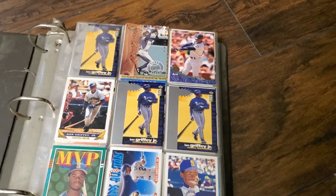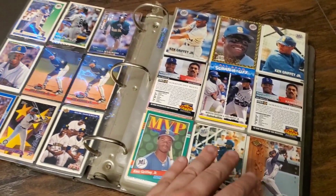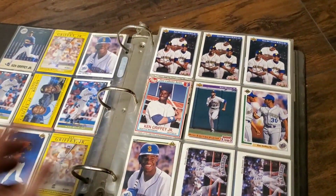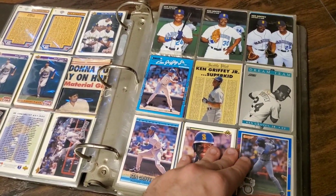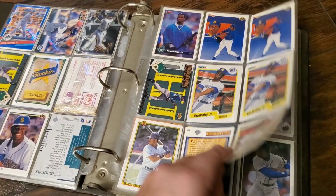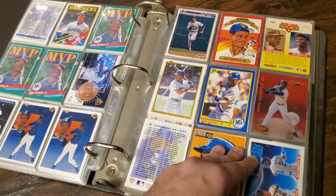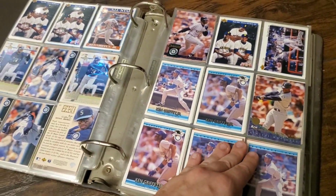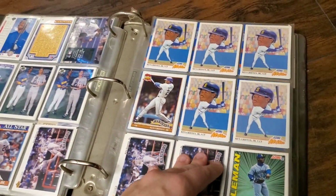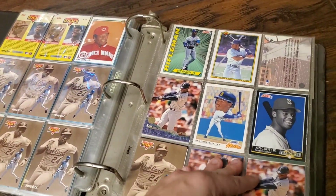So here we go. Mr. Ken Griffey Jr. is probably the card that's the most in this binder. It's Ken Griffey, Frank Thomas, and Mike Piazza. Just Griffies on top of Griffies. That's a pretty cool one. It's upside down now. This is a pretty cool one. I love the colors on this card. I like this one. That's a good one from my childhood. Just so many Griffies, and it's great. They're very colorful cards.